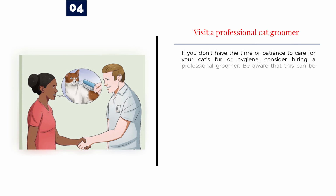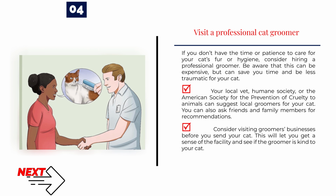Number 4. Visit a professional cat groomer. If you don't have the time or patience to care for your cat's fur or hygiene, consider hiring a professional groomer. Be aware that this can be expensive, but can save you time and be less traumatic for your cat. Your local vet, Humane Society, or the American Society for the Prevention of Cruelty to Animals can suggest local groomers for your cat. You can also ask friends and family members for recommendations.